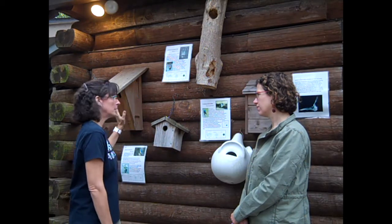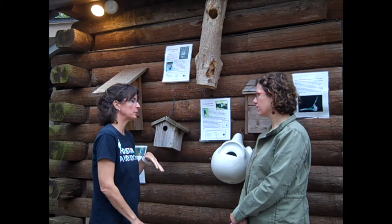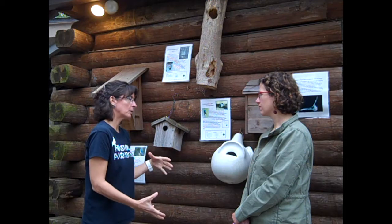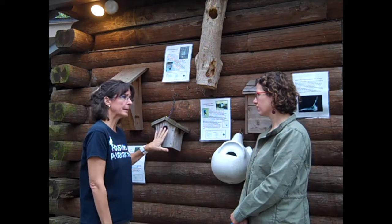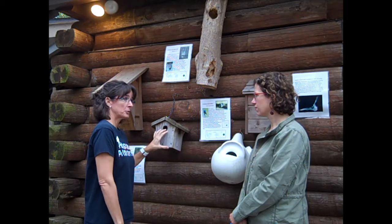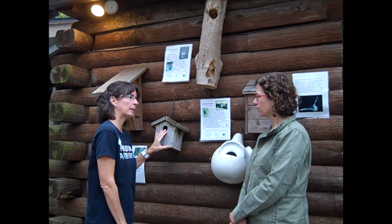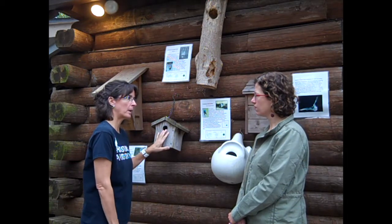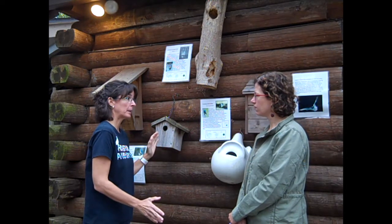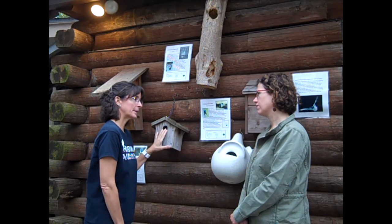If you have an open area, you can have a box for an eastern bluebird with open fields. If you're more urban backyard with a lot of vegetation, a Carolina chickadee nest box would be perfect. You also want to make sure you put it in a great location. A lot of birds are very specific about how high up they want their nest box and which direction it's placed. And all of that information and helpful tips are available on our website.